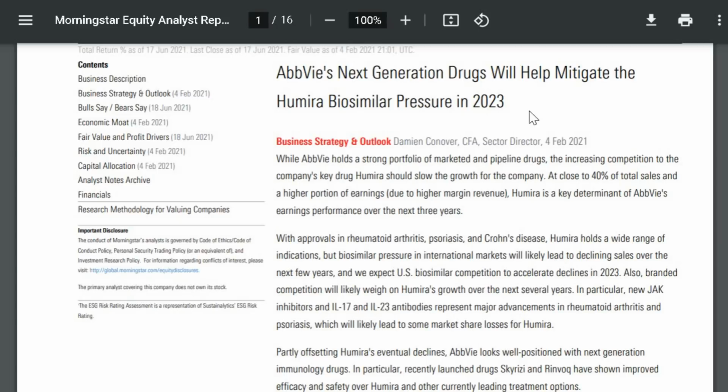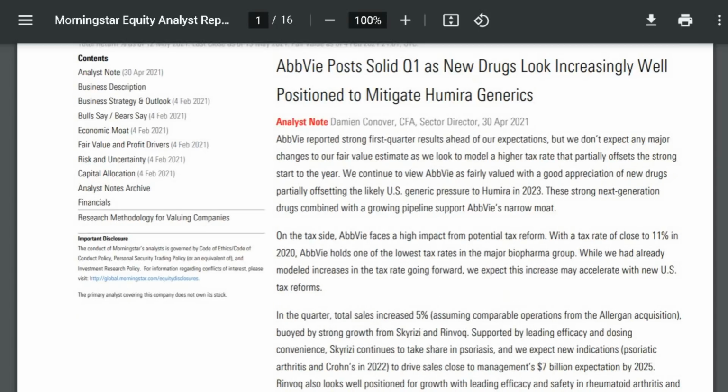And reading through this article, they list some key points discussing all the different options, different products within the AbbVie umbrella and the recent acquisitions, which should help the company maintain and surpass their current levels over the next few years. And if we take a look at a second article that was published after the Q1 report on April 30th, 2021, AbbVie started this calendar year with some incredible financial numbers, and the headline reads, AbbVie posts solid Q1 as new drugs look increasingly well-positioned to mitigate Humira generics. So that means all the competitors who are going to enter into the Humira space take down that single product's market share and hurt AbbVie's top and bottom line that way. The other products are looking very strong and should maintain the current levels and actually allow the company to surpass where they are today over the longer term.